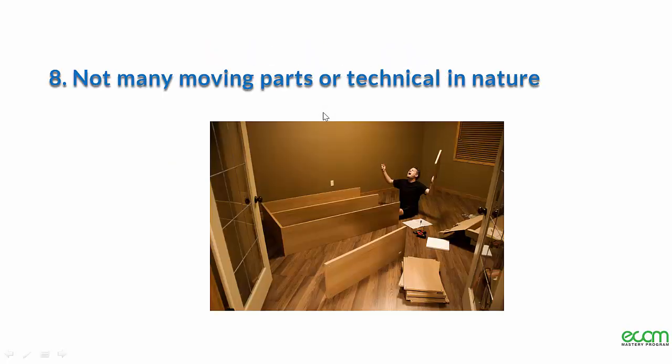Okay, let's move on. Next one, not many moving parts or technical. The product that you select should not be too technical in nature. You don't want products that are very technical. First of all, they will be very hard to sell, because people will want to ask you questions when you're trying to sell them on the website, and they will email you or they just leave your website. So you want to find products that are easy.